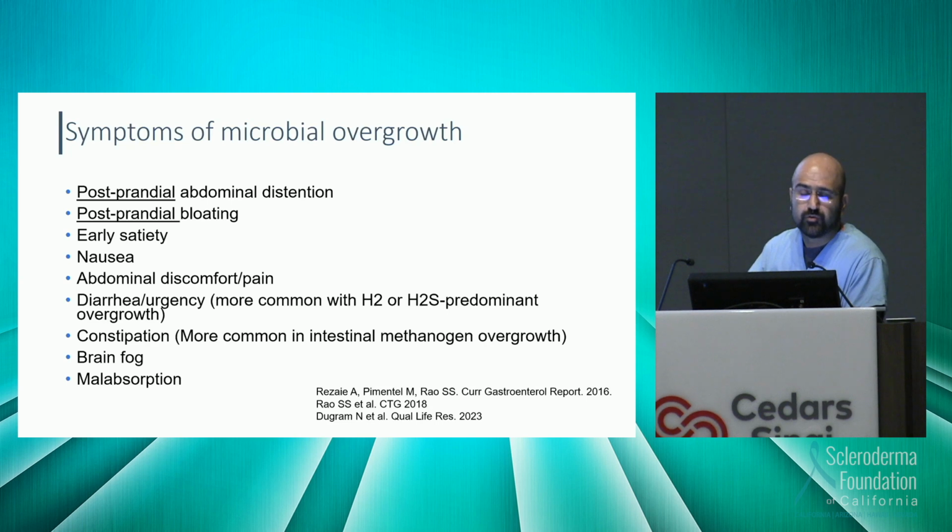What do bacteria do when they get extra food? They start fermenting it, right? So they produce gas: hydrogen, methane, hydrogen sulfide, carbon dioxide. So the small bowel becomes a little bit puffy, full of air, right? And they also produce a lot of side products, and these side products can have different effects on the gut. It can cause diarrhea, it can cause constipation, it can even cause brain fog. Now we know of other effects that they are having. So it's a multitude of effects.